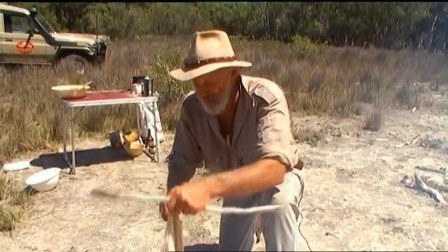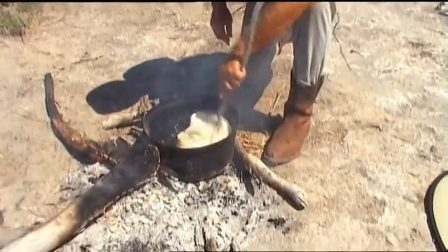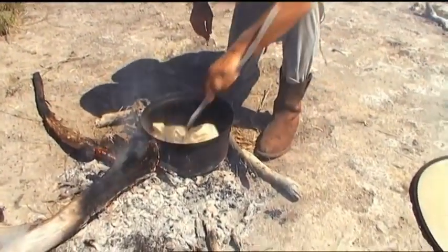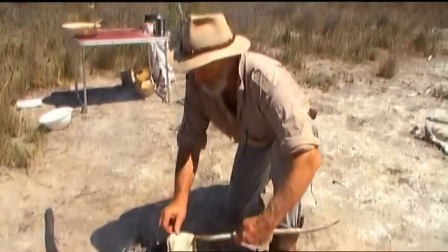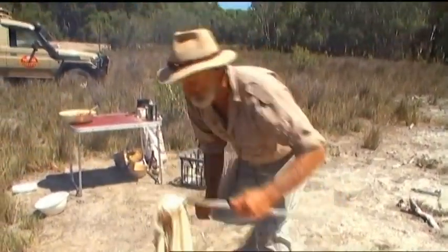Now we all remember the old-fashioned way of making the boiled Christmas pudding. Well, that's exactly what I'm doing here. I've got the calico cloth and I'm soaking it well in boiling water and take it over to the table.